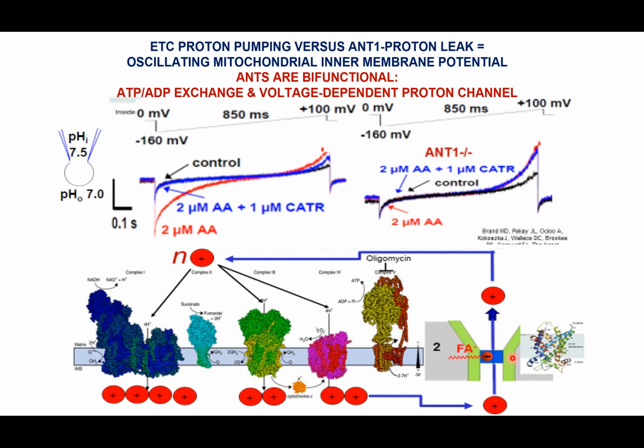So in fact, all proton leak in all of our tissues, except for brown fat, is through the adenine nucleotide translocator. So what that means is that we have a system by which we have one force pumping protons and another force, which is rheostated, that releases the protons. And what that means is you pump up a capacitor and then you release it. And this, we are hypothesizing, creates an oscillating current.